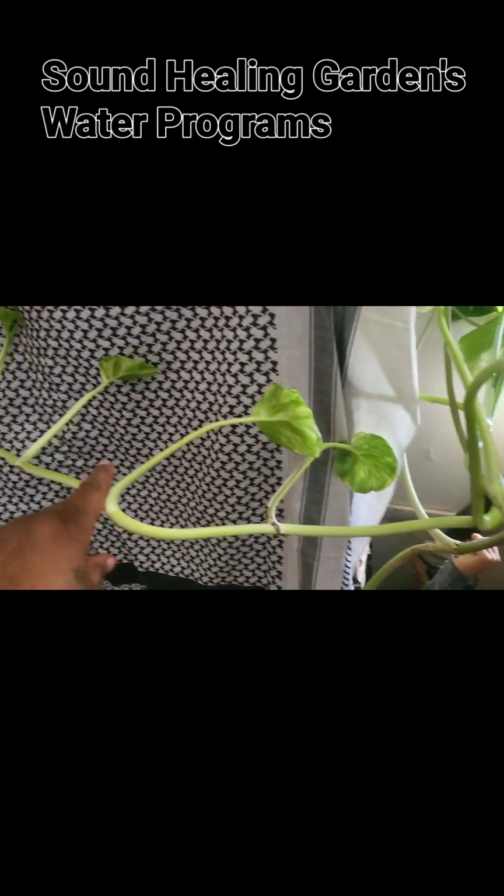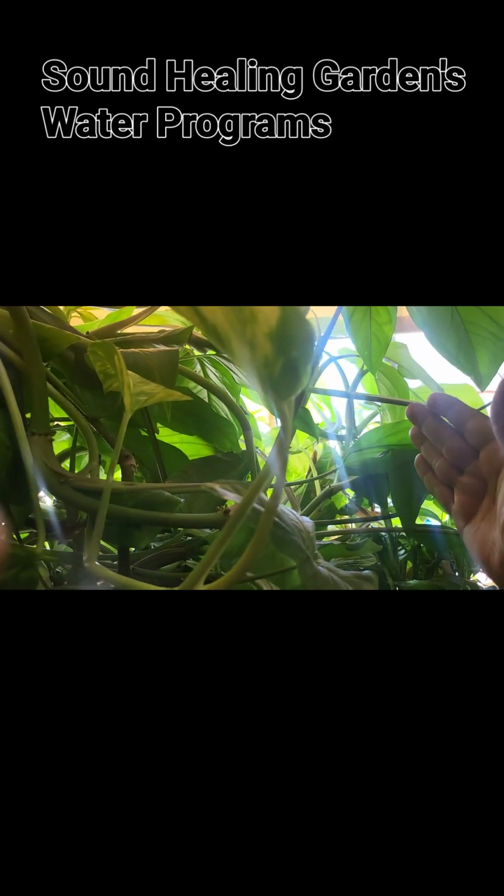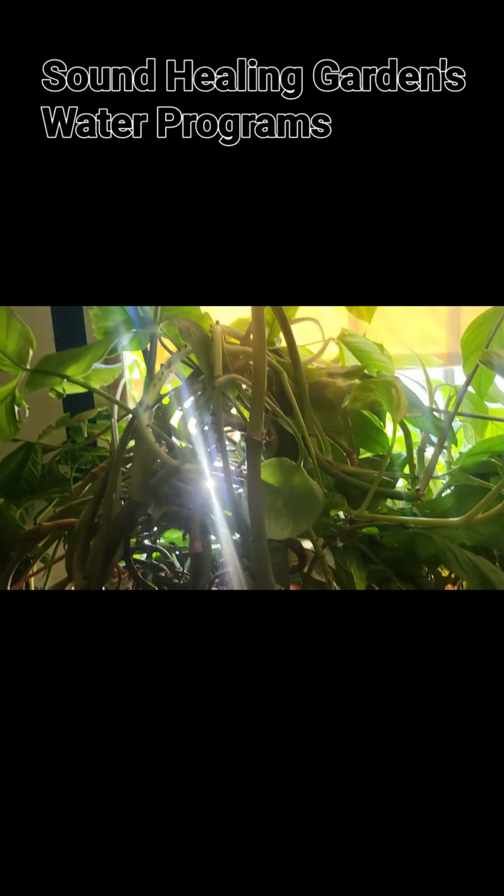That one, and that one. This plant is done grown halfway across the window. Since the last time I even showed y'all, it was to like here. Now it's gone all the way over there. It's a jungle in here.